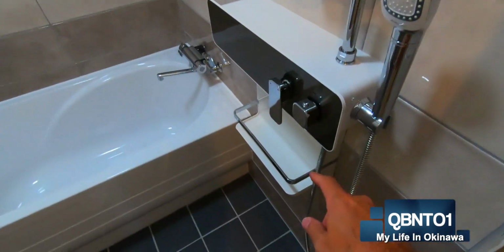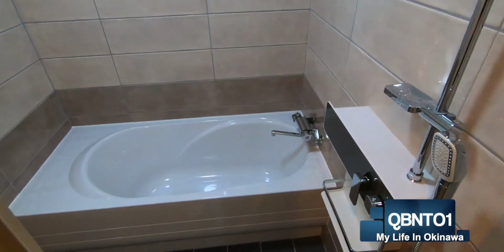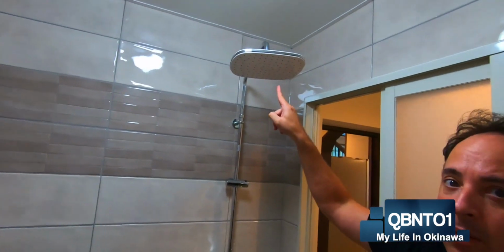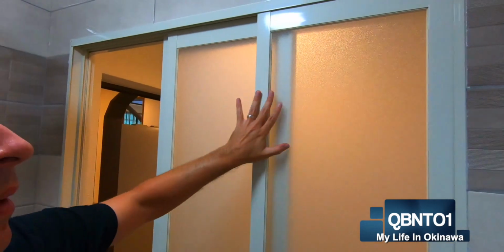I'll call it that. Soap holder, the floor is tiled, and it's a little tight where I am, but not in here. Actually in here there's a lot of room. Let me just jump in, so you see. All right, so right here you can basically take a shower, here where I'm standing, because everything is sealed. So you don't have to worry about any water going anywhere.